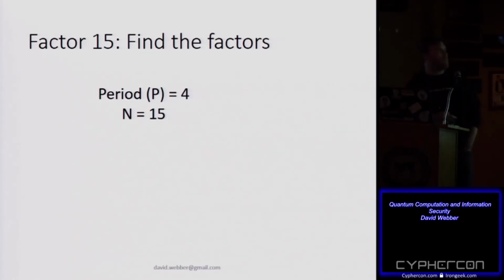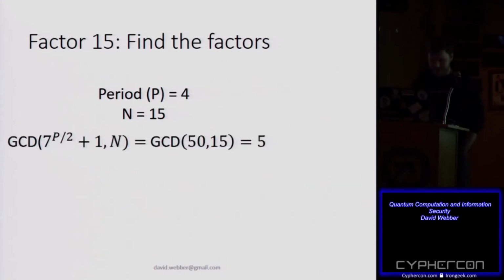Here's what we've figured out so far. The period of our function is 4. The number that we're trying to factor is 15. Okay? So here's this cool mathematical relationship. I don't know why this works, but it does. 7 to the power of the period over 2 plus 1, comma, N, so the greatest common denominator of these two numbers is one of the factors.